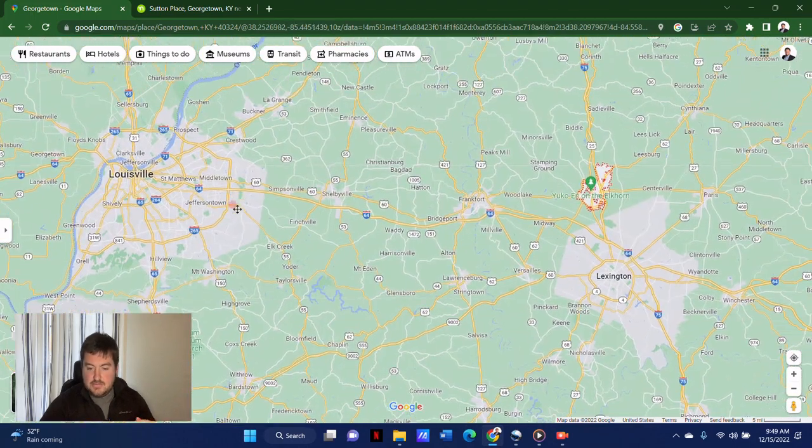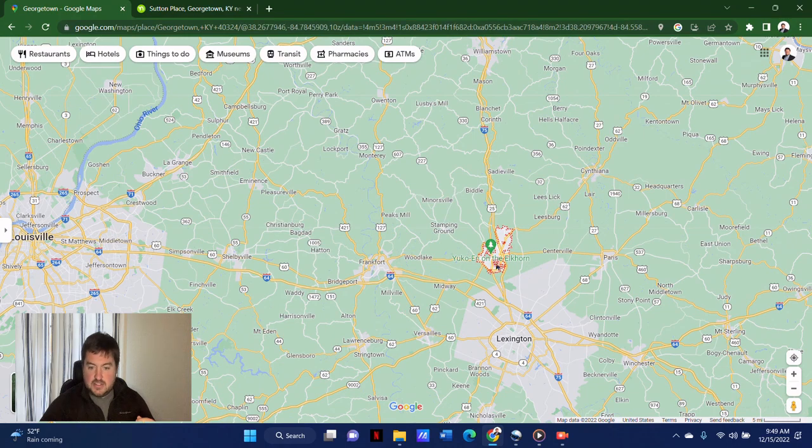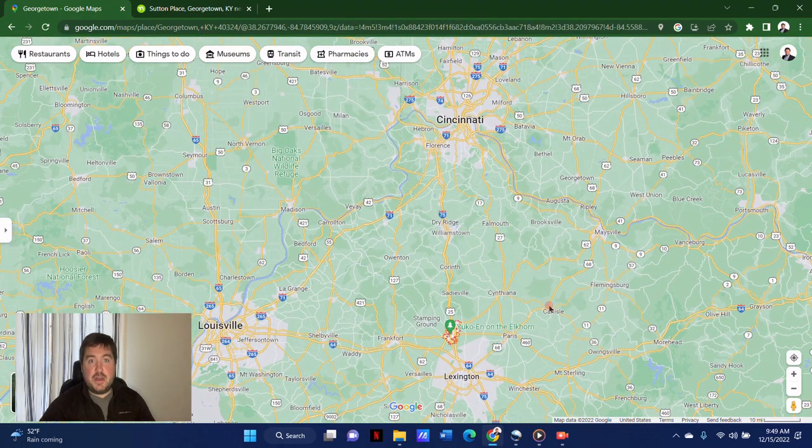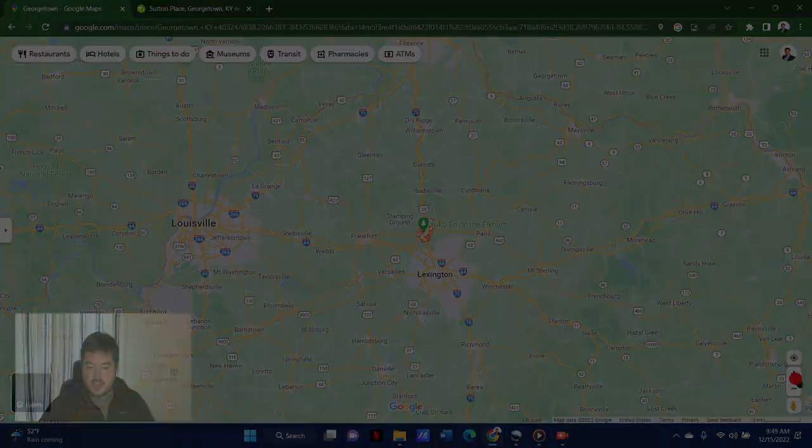As you can see, didn't mean to zoom in on Louisville, Kentucky. But it's right here, that's your neighborhood. And if I zoom out even more, you want to go on an adventure, go to Cincinnati, which is about 45, 50 minutes up the road. So let's jump in the car. We'll show you the neighborhood real quick. See what you all think about it.